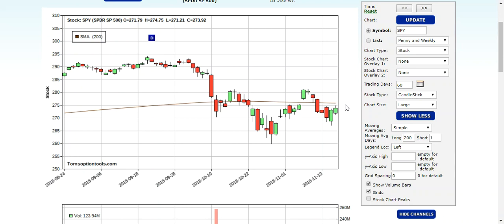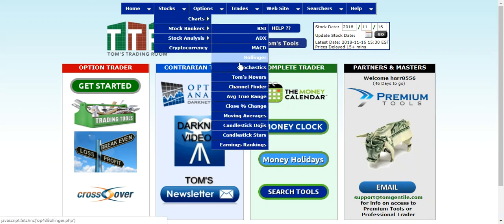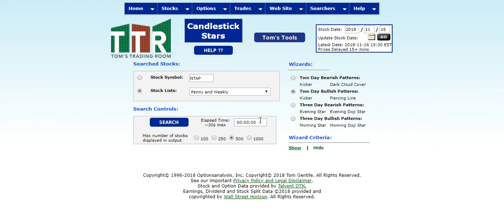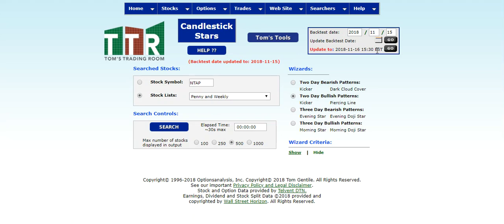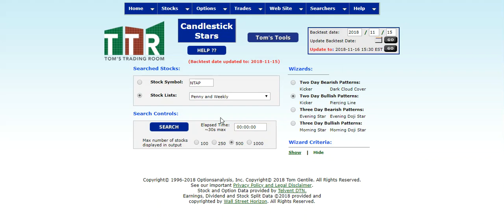We want to look at coinciding bullish reversal patterns on equities coinciding with a possible bullish reversal pattern in the SPY itself. So I'm going to go to a different tab. You can go to the same tab, but go to the Stocks tab, hover over Stock Rankers, and then left click on your Candlestick Stars pattern. Now I'm going to set this back to 11/15 because yesterday is when that 2-day pattern formed. Let's look over the penny and weekly stock list and click on search. We're going to leave the button on the 2-day bullish patterns. We're looking for bullish kickers and we're looking for piercing patterns. Let's click on search and see what we get.